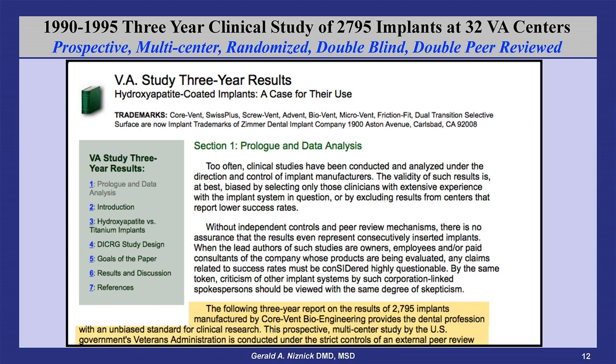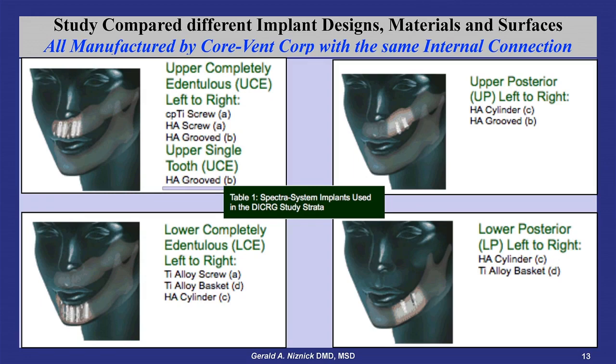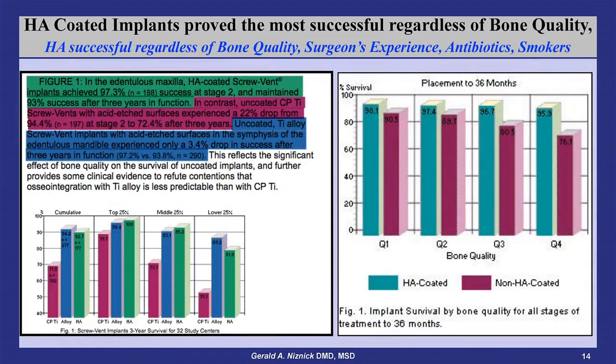This 3-year follow-up article in the JOMS reported on the results of HA-coated implants used in the study compared to the acid-etched, non-coated implants. The study compares the Spectra system's different implant designs, materials, and surfaces in different qualities of bone found in different locations in the mouth. What we learned was that HA coating enhances success regardless of the bone quality, the surgeon's experience, antibiotic therapy, or whether the patients were smokers.